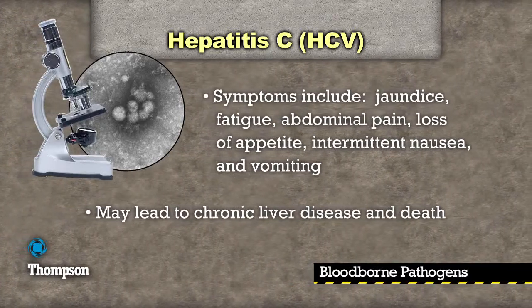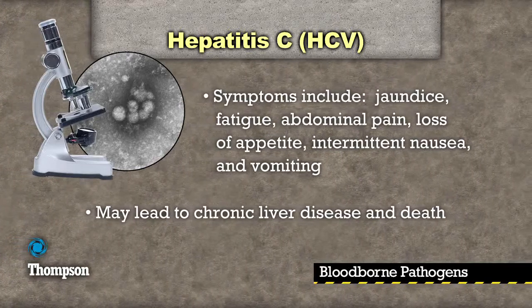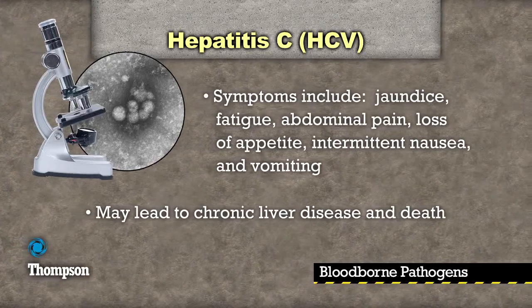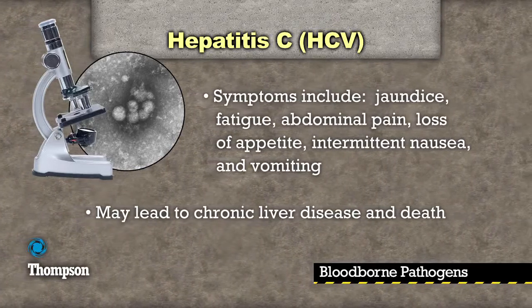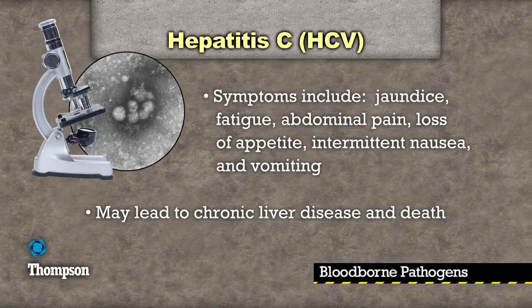Many people do not know that they have hepatitis C until they already have some liver damage. This can take many years. Some people who get hepatitis C have it for a short time and then get better. This is called acute hepatitis C. Sadly, most people who are infected with the virus go on to develop long-term or chronic hepatitis C.